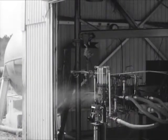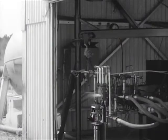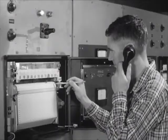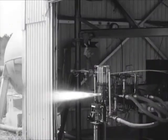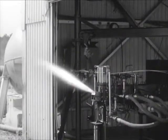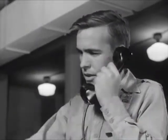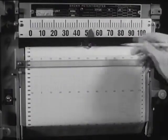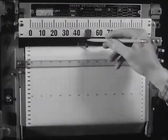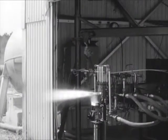In this test, a small piece of metal alloy will be thrust into the hottest part of the rocket's exhaust. Since extreme temperatures are a major problem in rocket construction, many alloys are being tested. Every action and reaction of the test material will be recorded. In this test, the alloy failed completely. It melted and caught fire.